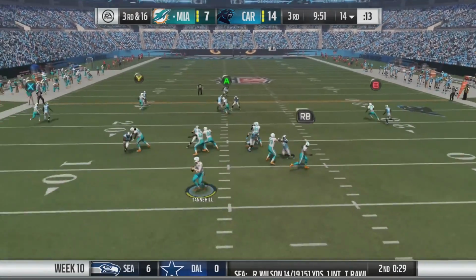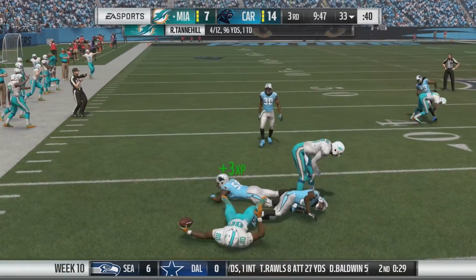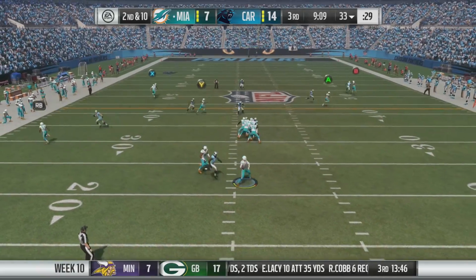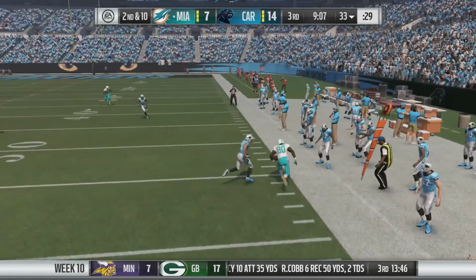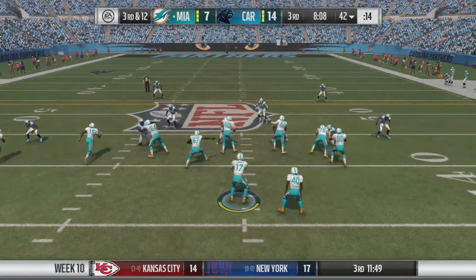But Tannehill not done yet, going to find his man Sheldon Young all the way down to the 33-yard line for a first down. And then there, Tannehill dropping back to pass once more, drops back, pressure comes, but he's going to find his man. That's Sheldon Young once again. 10 more yards for what I would say is the offensive MVP so far.